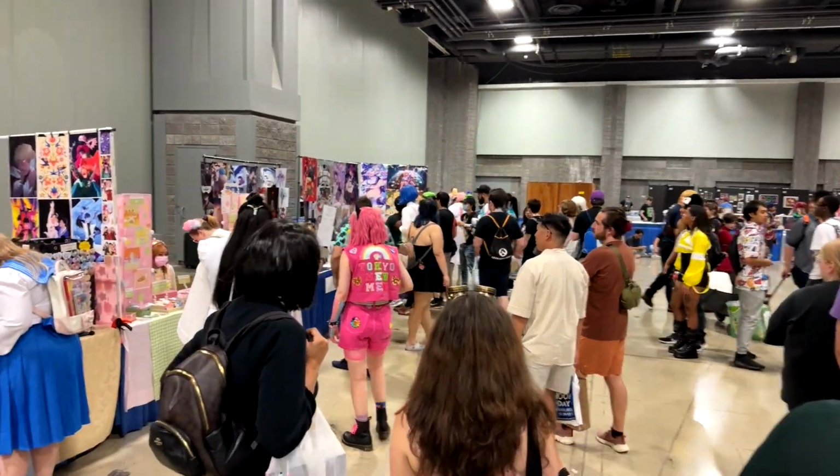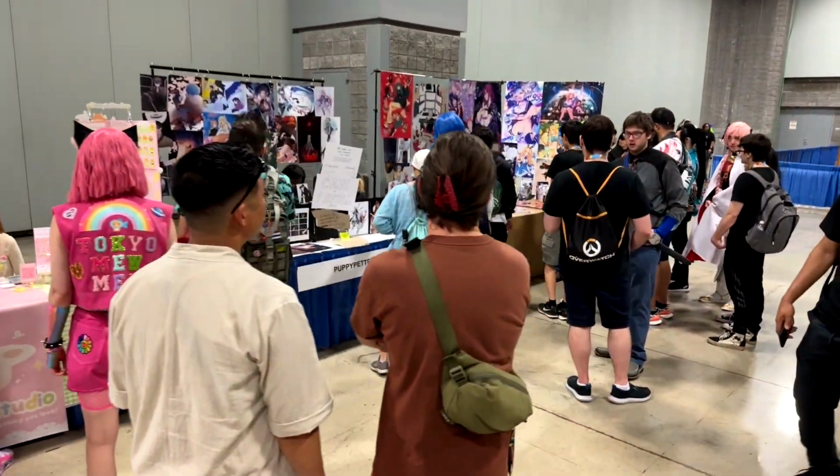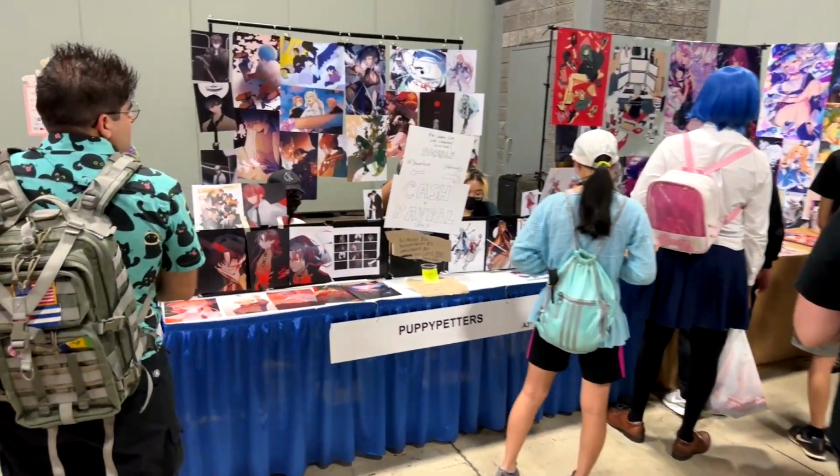I honestly love how much space they give the artists. They make sure the booths are a good distance away from each other, so even at the smaller booth size, you really don't feel like sardines smashed together.